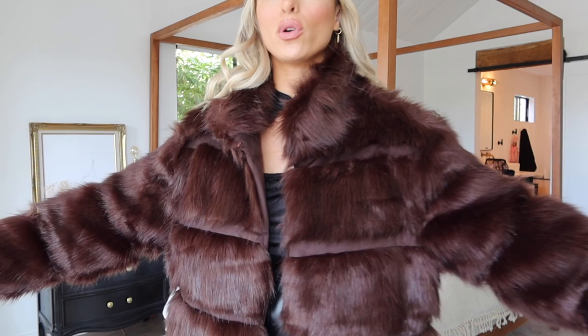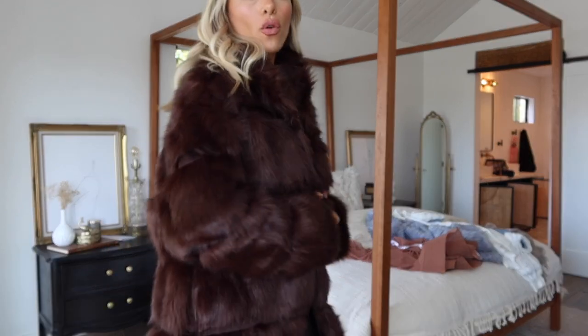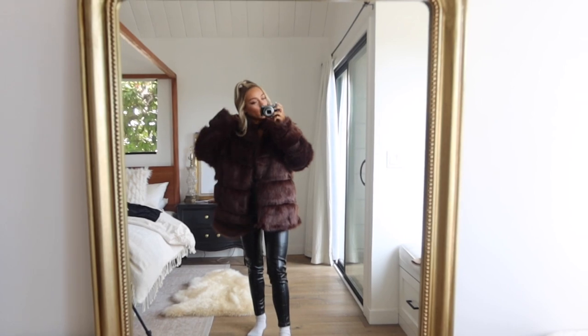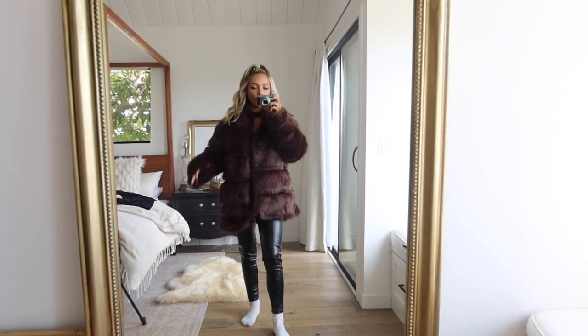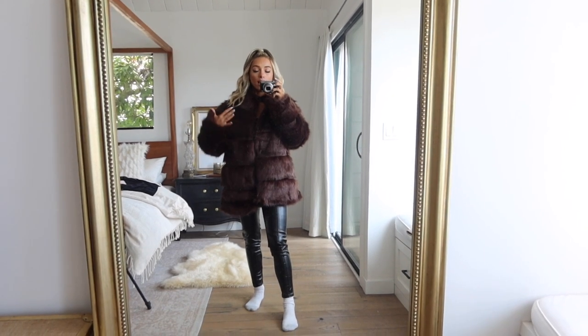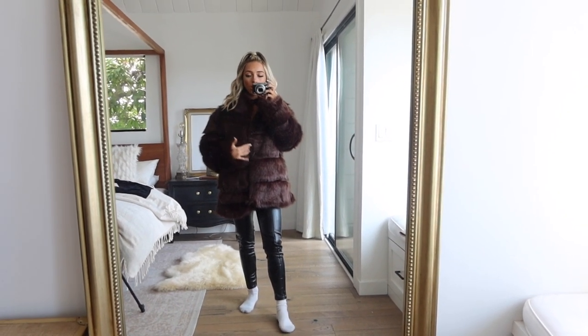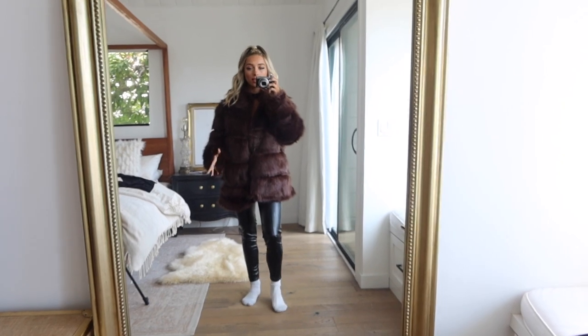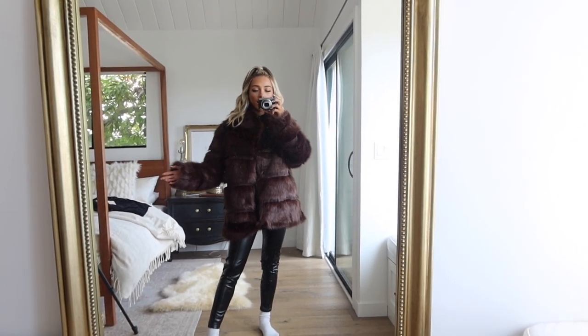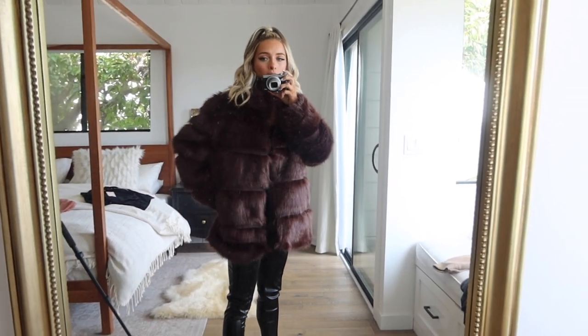I love pairing this with tight pants because it is kind of bulky. I got this in a size 4, which I mentioned is my normal size. And it's kind of oversized. I'll show you in the mirror. Okay, so here it is in the mirror, and it just looks so good with tighter pants like this and boots or sneakers. Last time I wore this coat and shot it on Instagram, I paired it with chunky sneakers, and it looks so good. But also boots, it's perfect, and it just makes you feel like a boss.